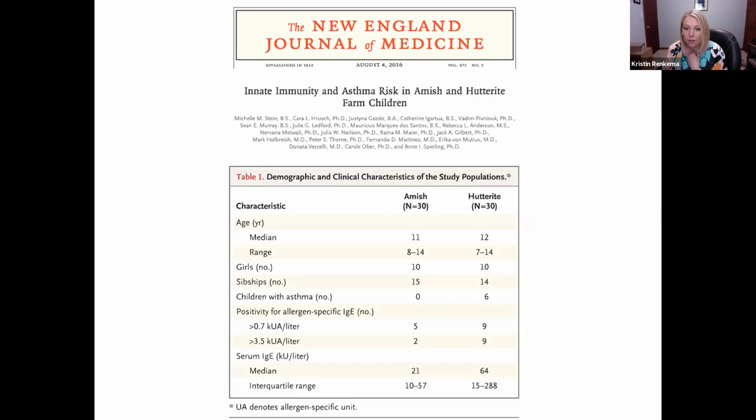And what they found in these kids, this is a table taken directly from their paper. If you look here at children with asthma, they studied 30 Amish kids, and 0 kids had asthma. In Hutterites, 6 out of 30 kids had asthma, which is similar to the normal non-Hutterite or Amish population of children. So just the farming practices and exposure of kids early on to farming might be influencing their immune systems significantly.